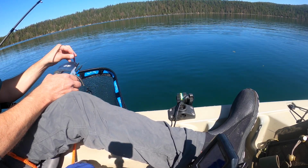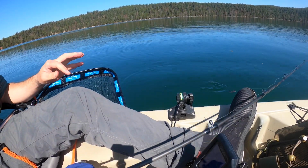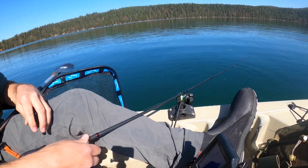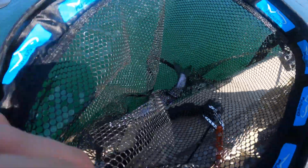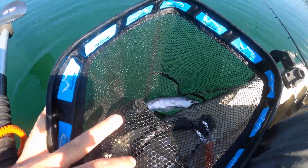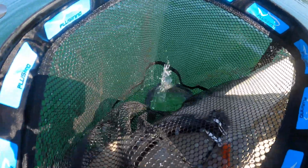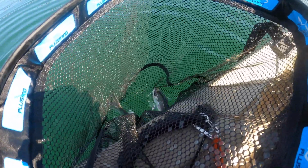Out of the net, fairly simple. Not too bad, only dunked my rod a little bit. Let's take a look at him. Yeah, not too bad. All right, first one of the year. Did locate him in a different part of the lake and very shallow.